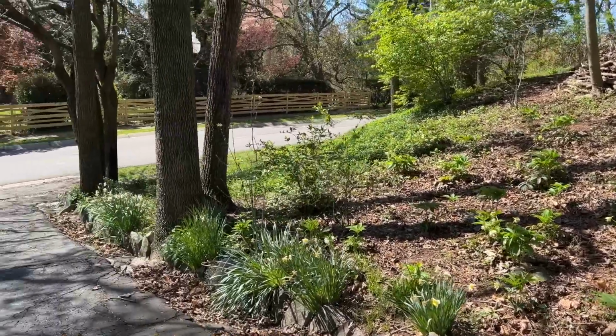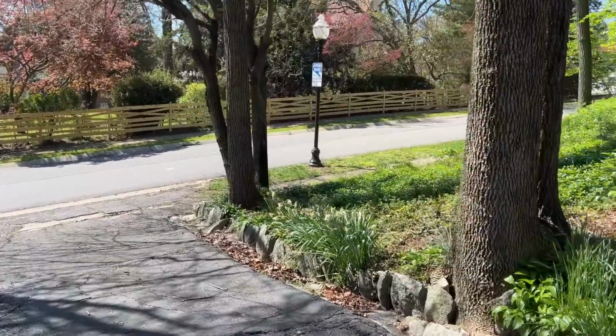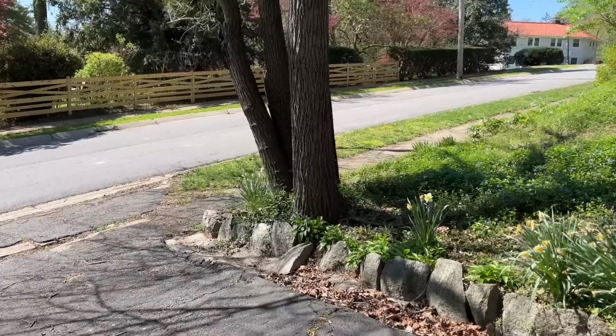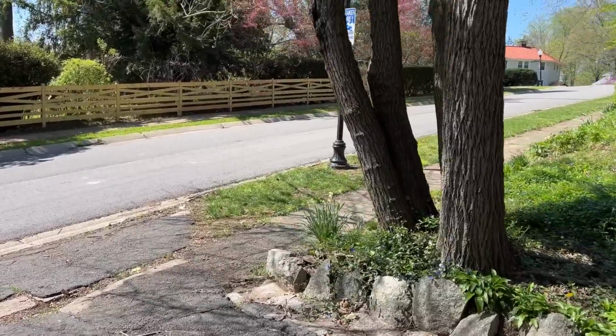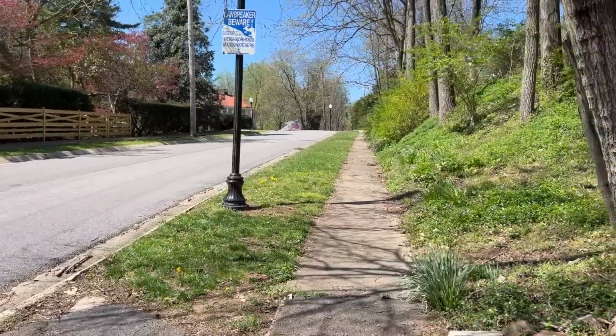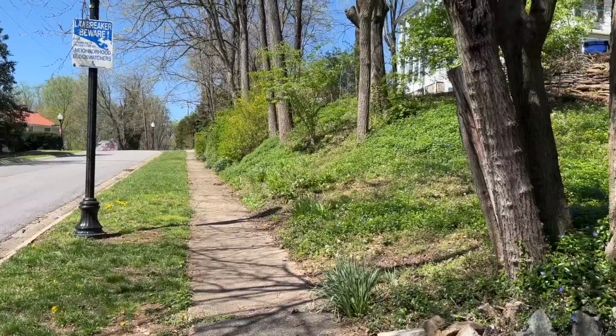And then as we come down the driveway, now we're at the bottom of the hill that we looked at the very beginning of this video. And there you can see all the way up to the street corner. That's our property.